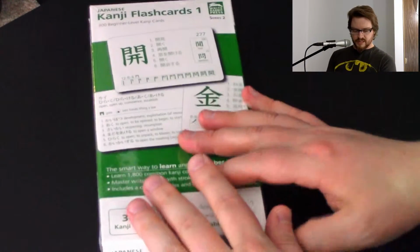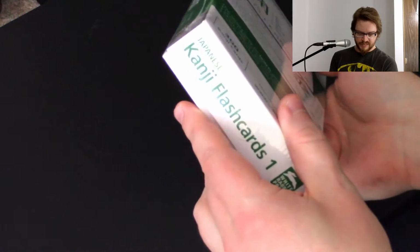So now this is the next one, and as you can see, the plastic is still on the actual package itself. So I have not opened this, so I don't know what is inside here. I would assume it's just a bunch of cards.